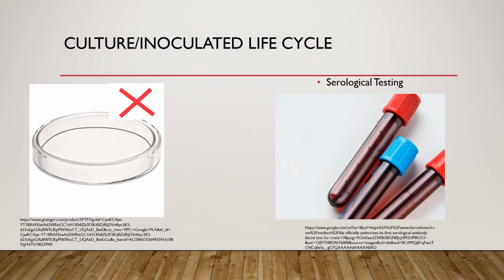So syphilis cannot be cultured, from the resource that I've seen. The only thing that a person can do to diagnose it or to see if they have syphilis is to take a serological test. So basically, a serological test measures the amount of antibodies present in the person's blood when their body is responding to a specific type of infection, like syphilis.